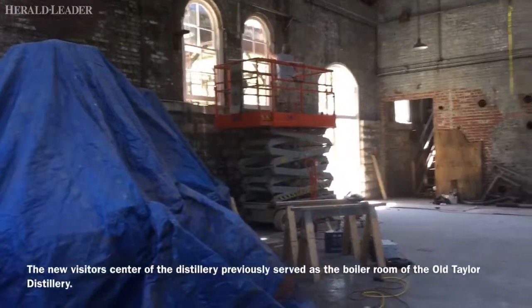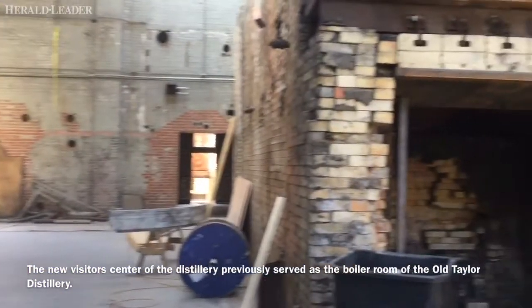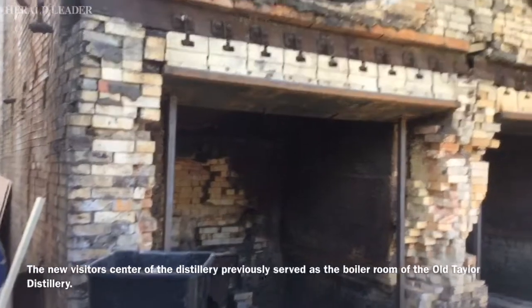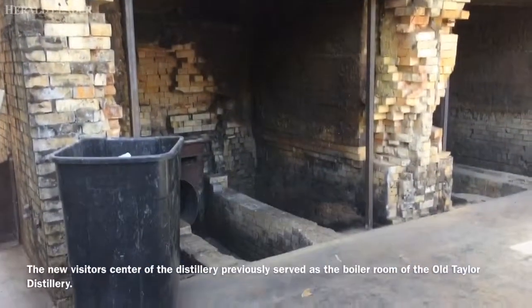So there were originally four boilers in here, two of which were just completely crumbling when we found the property. So we took down the rest of those bricks. We're gonna use those bricks to pave out the patio.